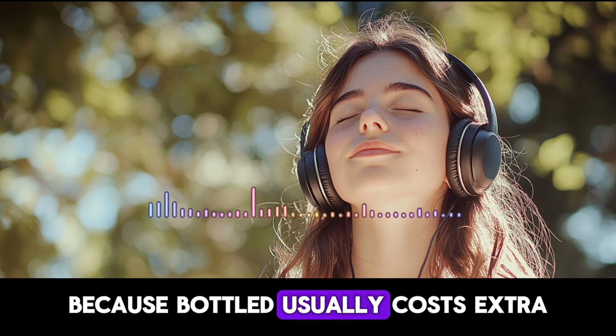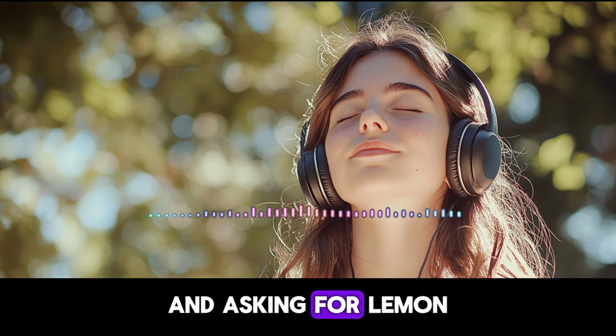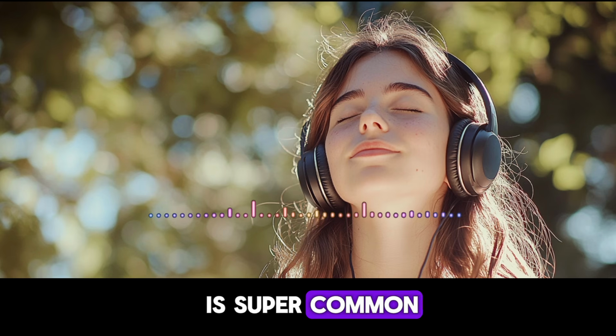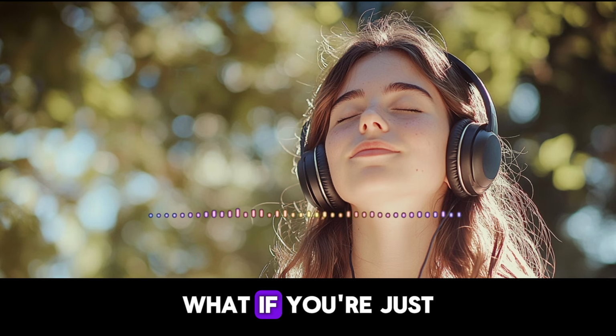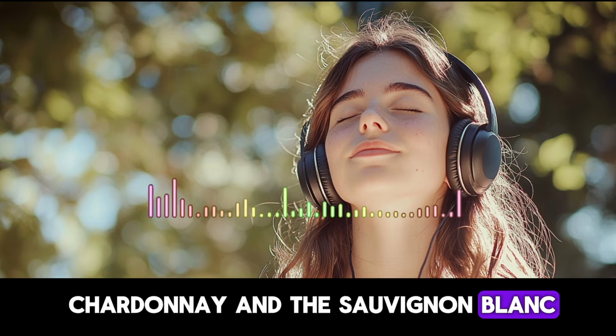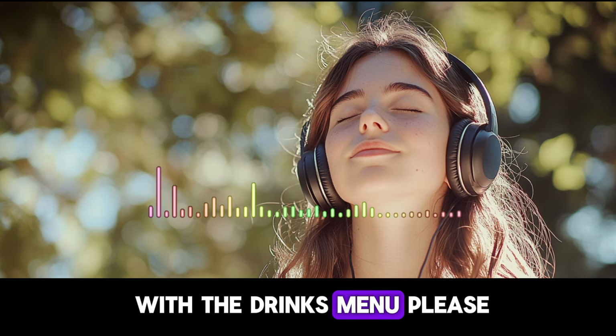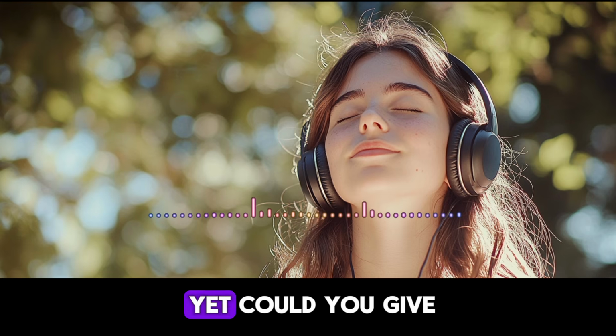Right, because bottled usually costs extra. Usually, yes. And asking for lemon with your tap water is super common. "Could I have tap water with lemon, please?" What if you're just not ready, still deciding between the Chardonnay and the Sauvignon Blanc? Totally fine. Just say, "We need another minute with the drinks menu, please." Or, "Not quite ready yet. Could you give us a moment?"